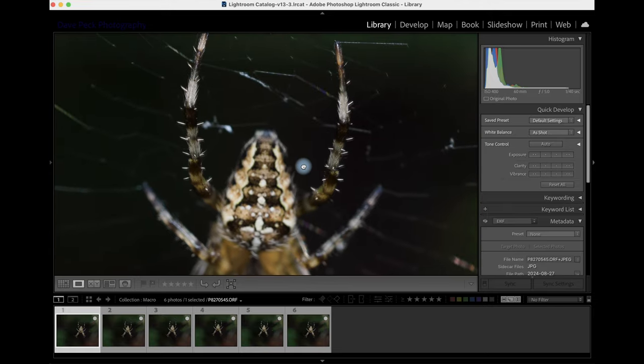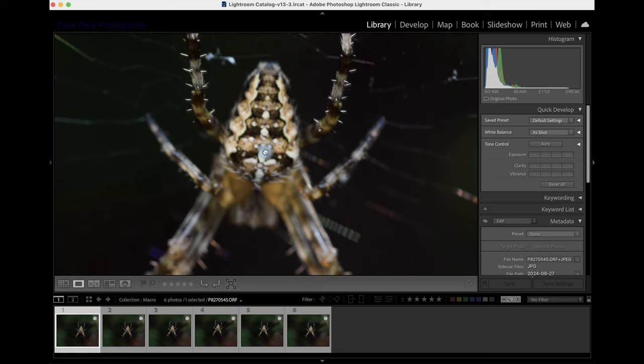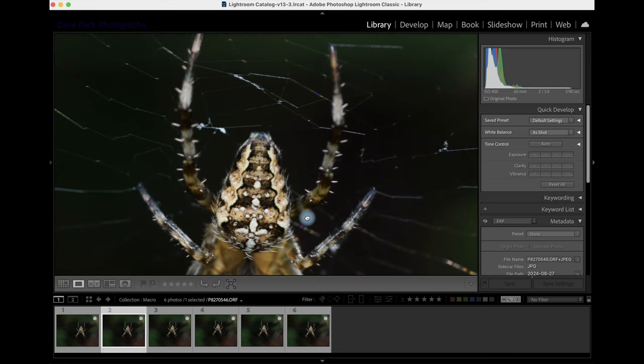And what I'm looking for in each of these files is to make sure that something that I want in focus is in focus. So this particular first one, look at these lovely legs. Just not quite anything else, but that's worth having for that. Otherwise, that's going to be out of focus. The next one, we can see this is now too close. The focus is now shifted down a fraction.